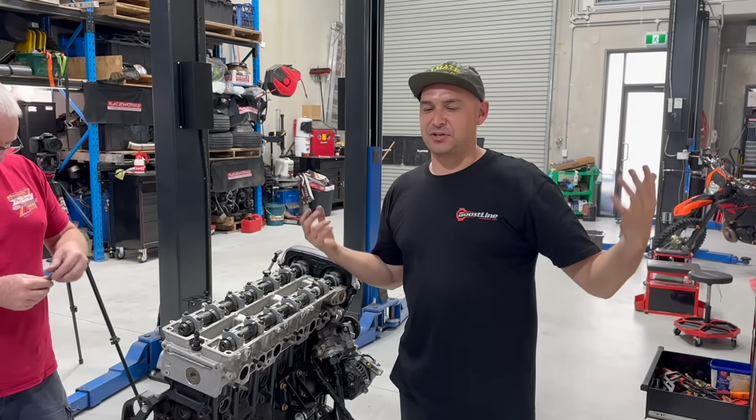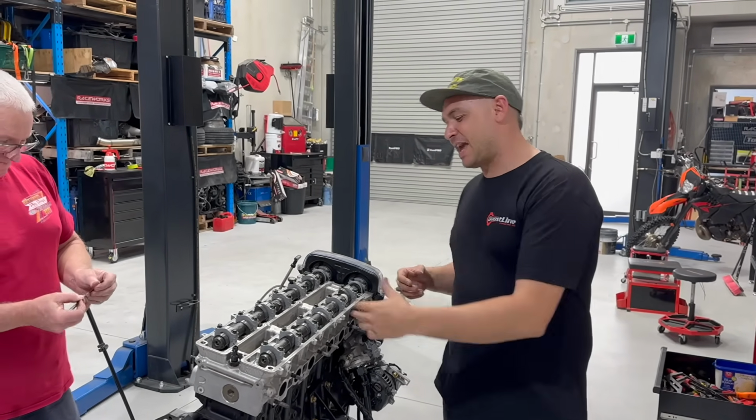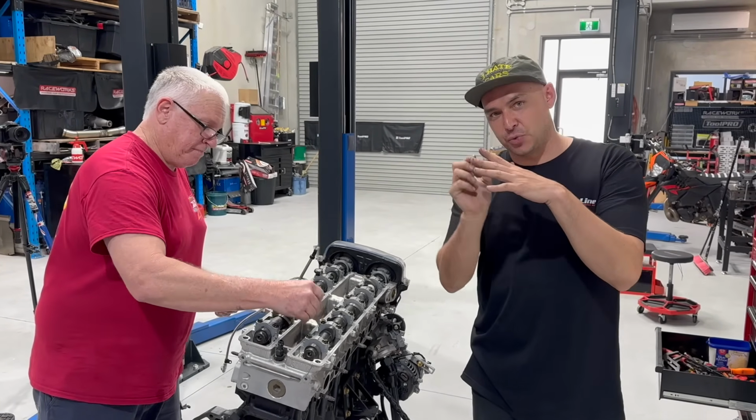I mentioned at the start I trust Kye. I would trust Kye with my life. He's a good mate of mine. I'm putting my life in your hands there, Kye. And he actually said we've either burnt the valve seat away, or the valve's gotten so hot that it's just tweaked the end of it.